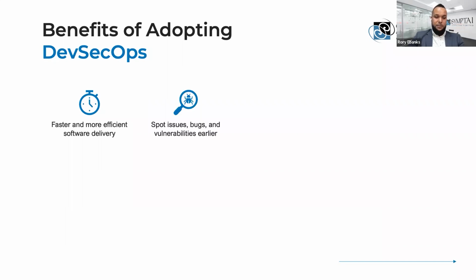We're able to spot issues, bugs, vulnerabilities earlier in the process. So because security is considered right across the board, we are able to identify security items from requirements, from the design stage, from coding stages, versus identifying it when you're going to deploy into the production state.